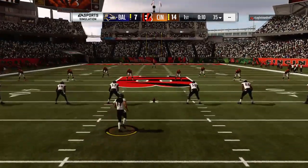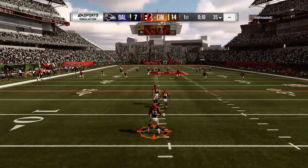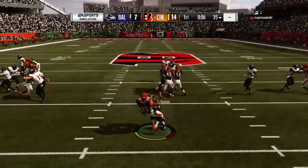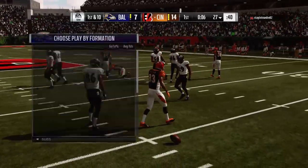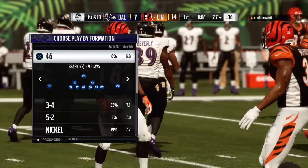This game is back within a touchdown now as the kickoff's away. This one taken from the 7. And he'll take this across the 25, a couple extra yards up to the 27-yard line. Cincinnati now ready to take the field.